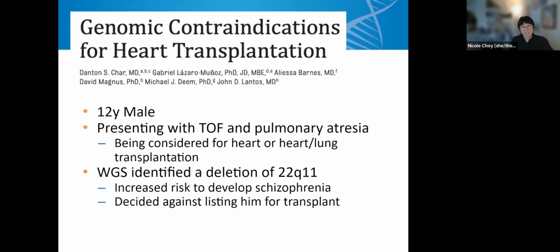So this is what I'm really excited to talk about, the ethical considerations. And this is how I want to introduce it to all of you. There is this case study. This is a 12-year-old boy who presented to, I can't remember the institution, with tetralogy of Fallot and pulmonary atresia. He was being considered for heart and lung transplant. And as part of the workup, the institution he was being treated at actually did a whole genome, and that whole genome identified 22q deletion. His particular deletion was reported to have an increased risk to develop schizophrenia.